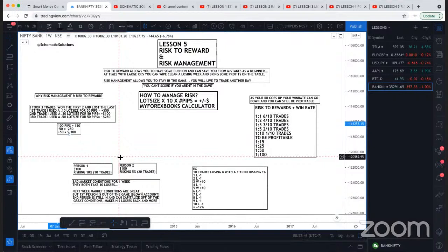So now let's get into risk reward. Or before we get into risk reward, family, sorry, let's talk about how we calculate our risk, how we manage our risk. First things first, you can always use a simple formula, which is lot size times 10 times the number of pips will equal how much you're going to win or lose.